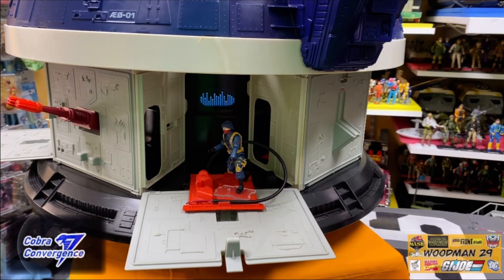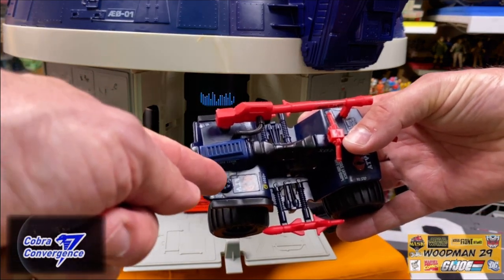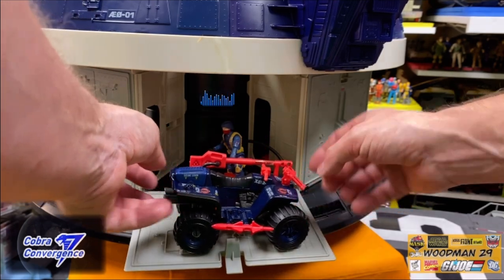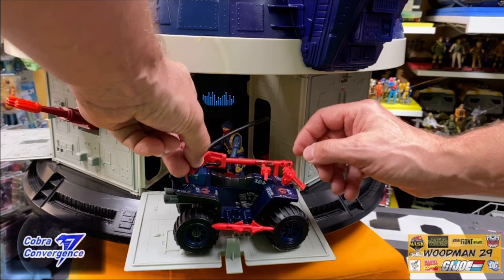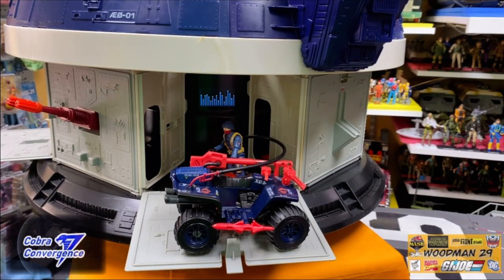So basically what these do is, let me grab a vehicle here. I'll grab the Cobra Ferret because this is a great example. And as you'll notice right here, there's a hole for a faux gas tank. And basically you grab the gas nozzle, and this is meant to pop in here like this, and now you can pretend you're fueling up your Cobra vehicles.